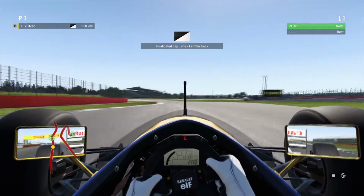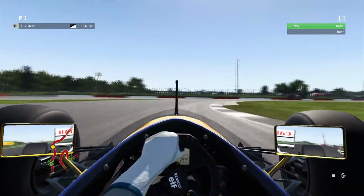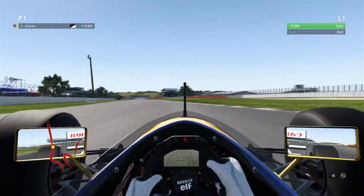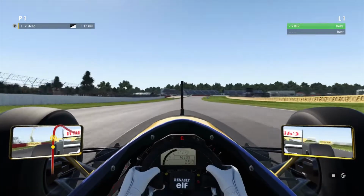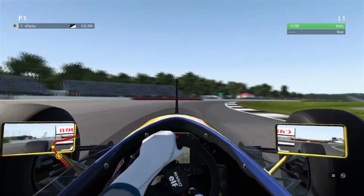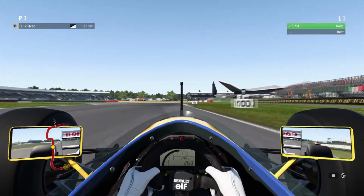Not that that really matters on this lap, and now through some of the best corners in the world, Maggotts, Becketts, and now down towards Chapel as we now accelerate onto the Hangar Straight and up towards Stowe. And this car, it is just bloody awesome. It's so easy to get on the power because of the traction control, and through the corners you have a bit more grip than you realize because of the suspension, the way it's working.